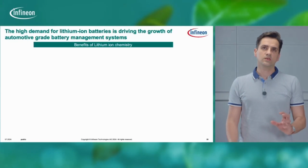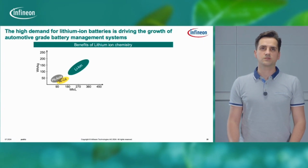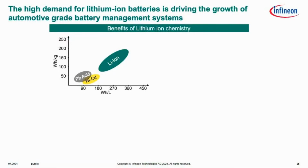So, first of all, what's driving the battery management systems in electric commercial vehicles? The key topic here is the lithiumification of electric vehicles. And the reason you're going to see a lot of lithium-ion batteries is that lithium-ion batteries, compared to classical types of chemistries, have much more energy and power density. For example, in comparison to legacy products like lead acid and nickel cadmium.